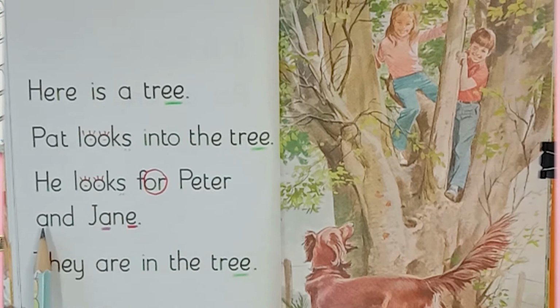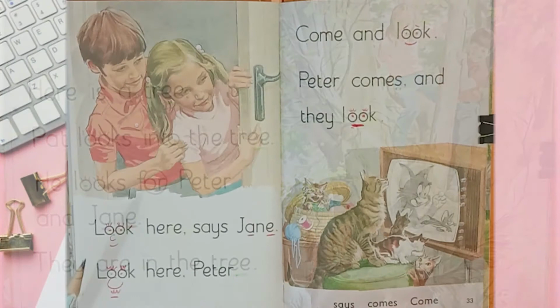He looks for Peter and Jane. They are in the tree. Well, what are they doing? These two beautiful kids.